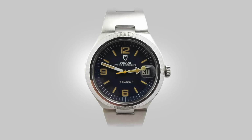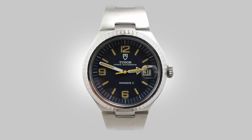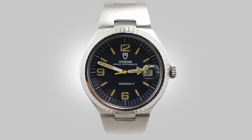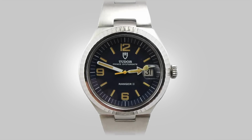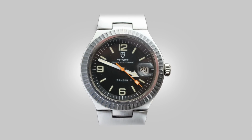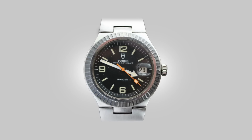And moving to the case and the bracelet, we see another typical example of a 70s approach, an integrated end link, leading to sectioned bracelet links that are in fact solid throughout. The only hollow parts of the bracelet are the interlocking center links that are folded. It makes for a really robust bracelet design, and would probably have been able to withstand a lot more than the conventional Oysters of the time.